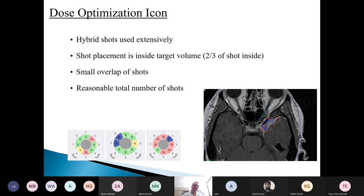With the optimization, which commercially is called Dose Optimization Icon, which I hope most systems should have available, it's the same kind of placement of those isocenters, shots. Again, the system is typically using small overlap. It's a reasonable but relatively high number of isocenters, and it's using this mixture, as you can see. Each color: yellow is 4, 8 is green, 16 is this purple, and block is this blue one. So you see, it is actually using a mixture of beams.